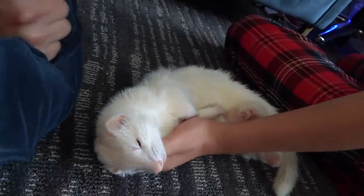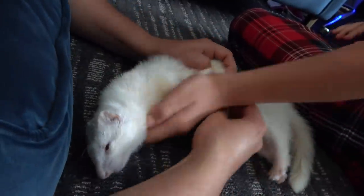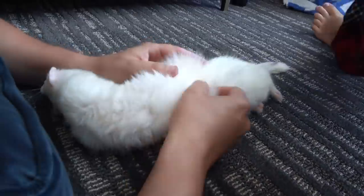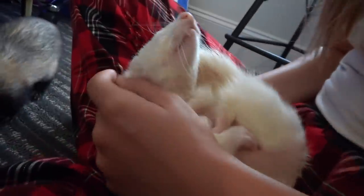Does Yeti like to be tickled or no? Look at him, he's just going right back to sleep. Can you tickle a ferret? I don't really know. I think they just won't kick you. I just don't think he cares. So sleepy. Yeah.